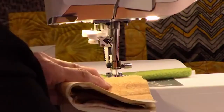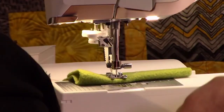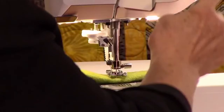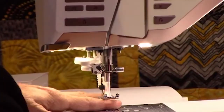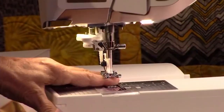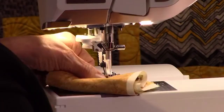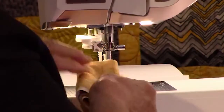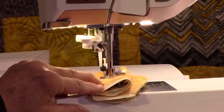Now, the other thing I will tell you, people say, but I want to manually lift my foot. Okay, you can certainly do that right here in the front. And I want to show you that when you lift it and touch it twice, you have extra lift. You have almost 3/4 of an inch to put heavy, bulky things under there. Now, when you're stitching something, well, let's try it. What the heck? Donnie's cringing over there. But let's see what happens.